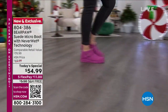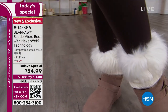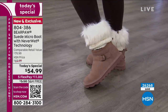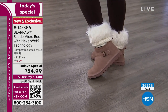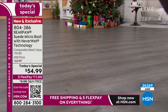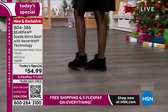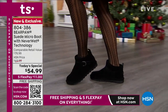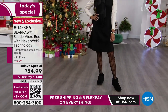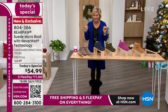Seriously, it is the micro. This is the Bearpaw, again, with Never Wet technology, so you never have to worry if you have a spill, if you're drinking a glass of hot chocolate or red wine, you step in a puddle, you get caught in a rainstorm or a snowstorm, no worries. It's genuine cow suede, which really speaks to the kind of quality this brand is all about. And then there's the inside cushy comfort, wait till you slip your little tootsies into these.